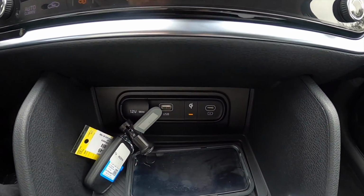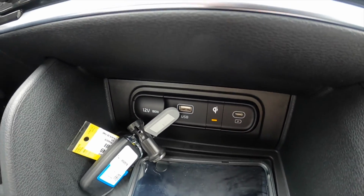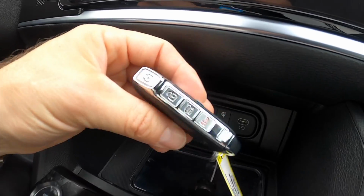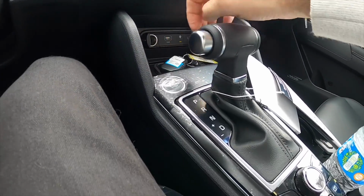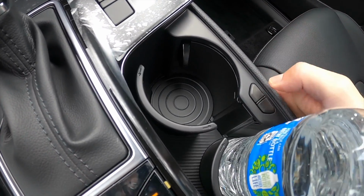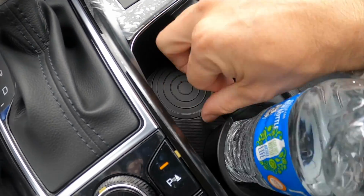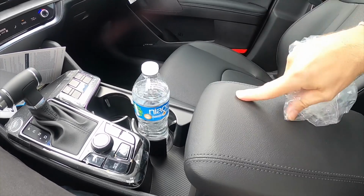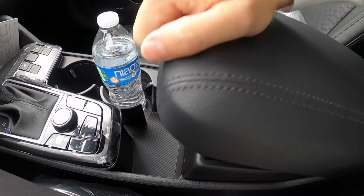Moving along to your wireless charging pad, 2 USB ports, and a 12 volt here. You can also use this with a large cell phone. The gloss black goes into here. Adjustable cup holders, you just push the button right there, and you just slide it back right like that. Because it's new, we have to remove things. Soft for your elbows, open up inside.